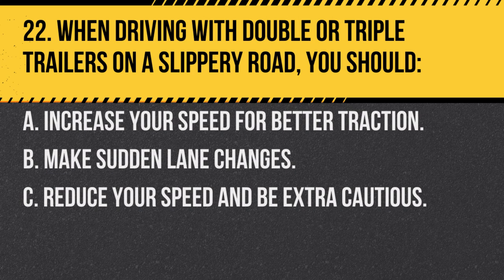Question 22. When driving with double or triple trailers on a slippery road, you should A. Increase your speed for better traction. B. Make sudden lane changes. C. Reduce your speed and be extra cautious. Answer. C. Reduce your speed and be extra cautious. Slippery roads can exacerbate the challenges of driving with multiple trailers.